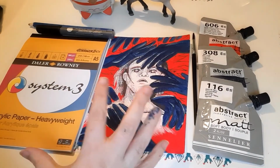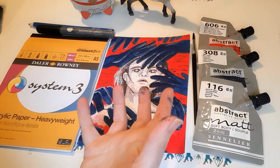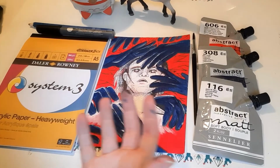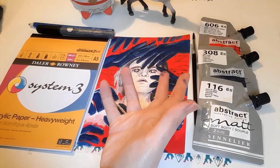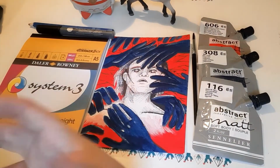The poor acrylic paint pen though didn't really get used too much. I went in with it to refine a few things, adding a few little shadows here and there. But really, I mainly concentrated on these paints and on that pencil. And you know what? This was a great experience. I have to say, I really enjoyed myself.